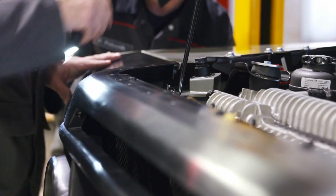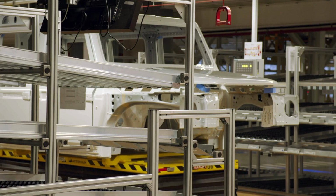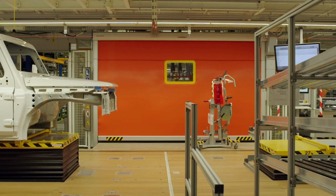We have 4 levels of quality at the station itself, at the end of that particular line, before shipping out, and then we also have the audit process. So from where you're sitting right now, what are the big challenges coming up? So the next step is you build the 2Bs, which are not kind of production intent material.